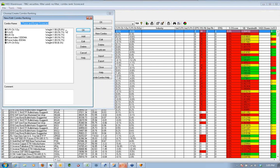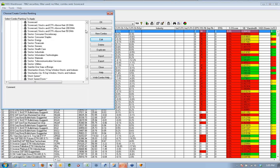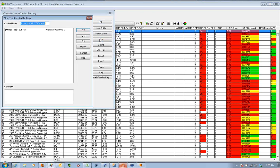So the combo ranking we're looking at here, which is the T1, is balanced, short and long term, or short and intermediate term, but technical alone. And then the other ones that I like are based upon the force, Elder force. Let's see if I can find it this way. I look at predominantly 2-day EMA up, that looks at just the 2-day force. It's only looking at price movement over 2 days with exponential moving average.